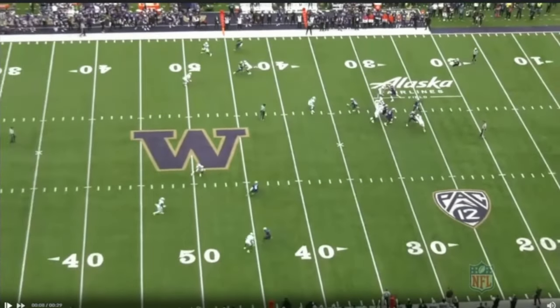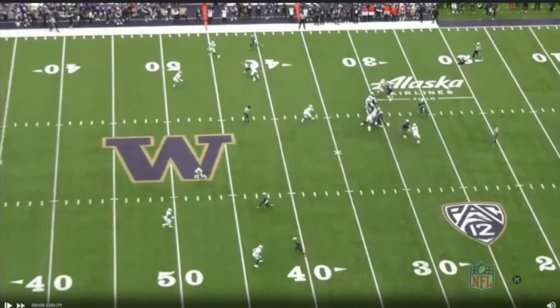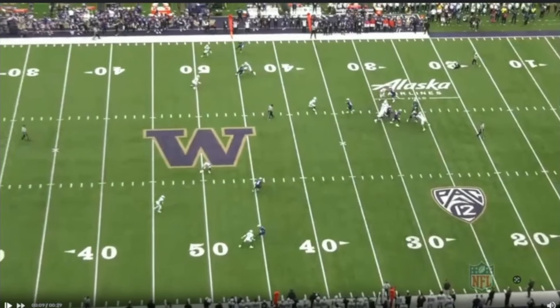Looking left, comes back to the right, finding the window. So again, this is kind of a funky coverage right here. Looks like a quarter's on the backside, but the front side is a little bit different here. They've got kind of this triangle defense here, one guy playing outside, one guy going inside. But as he comes back here, able to recognize that quickly, another quick hitch, find the open body over here.